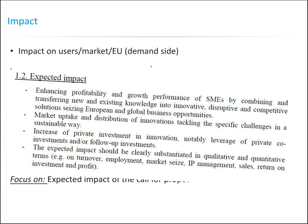Increase of private investment in innovation, notably leverage of private co-investment and/or follow-up investment. So this is all about, well, also the phase after the project. So after you finish, when you're ready for the market, if you have private investment involved in getting it really to the market, this last stretch, put it in there.